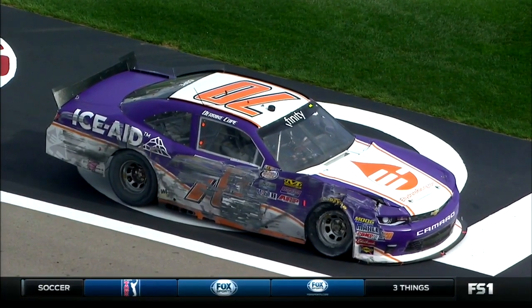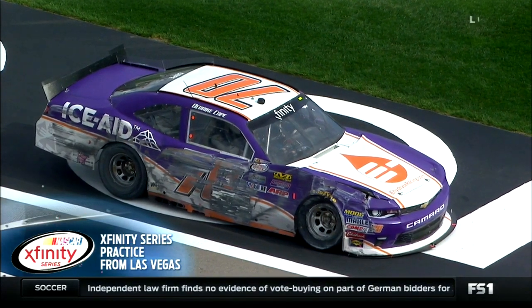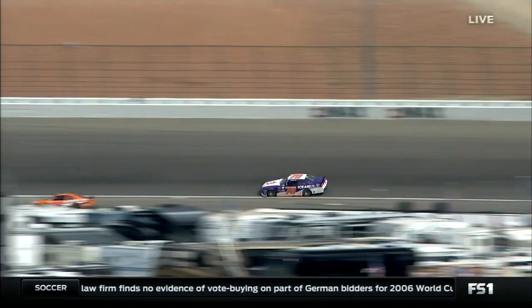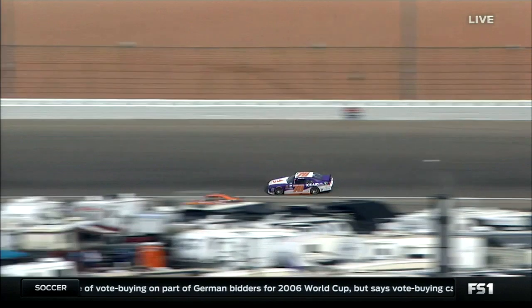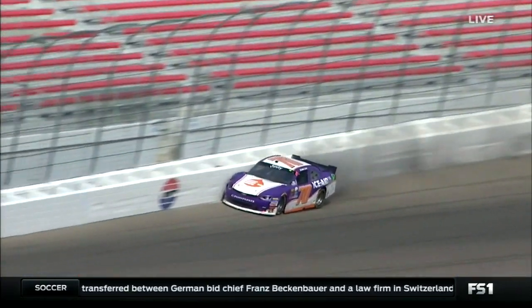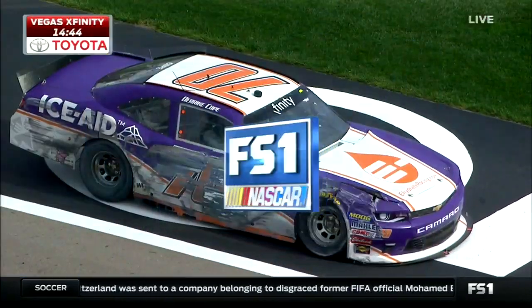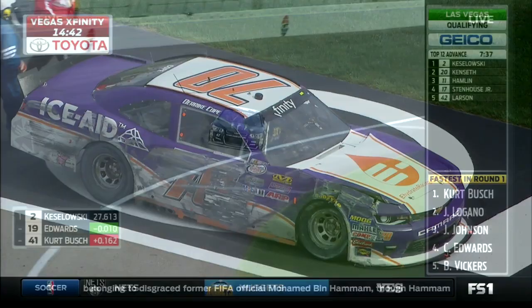15 minutes to go in practice here at Las Vegas for Xfinity Series teams. Red flag is out for Derek Cope. And man, he hit the wall hard coming off of turn 4. Down in the groove. Oh, and he just loses a right front tire. And you know what's interesting about that, Michael? He had just left pit road. He was just getting up to speed to start a lap. He'd only been out one other time and ran 2 laps in that 70 car.